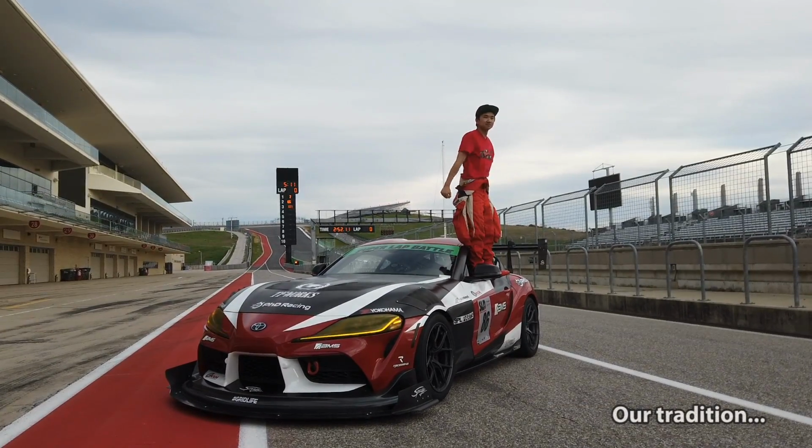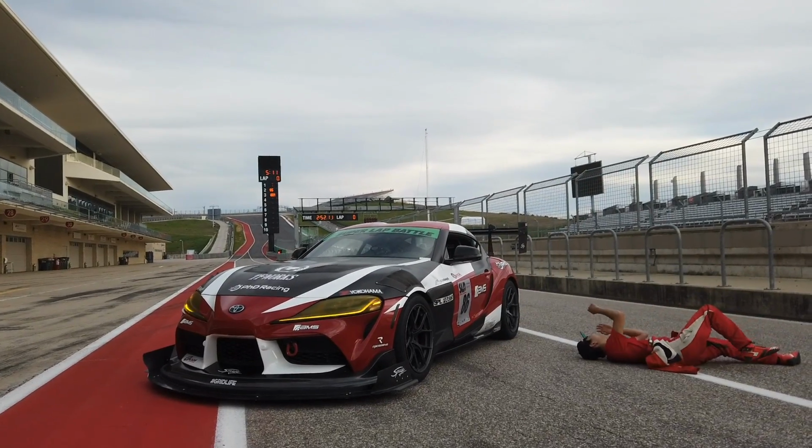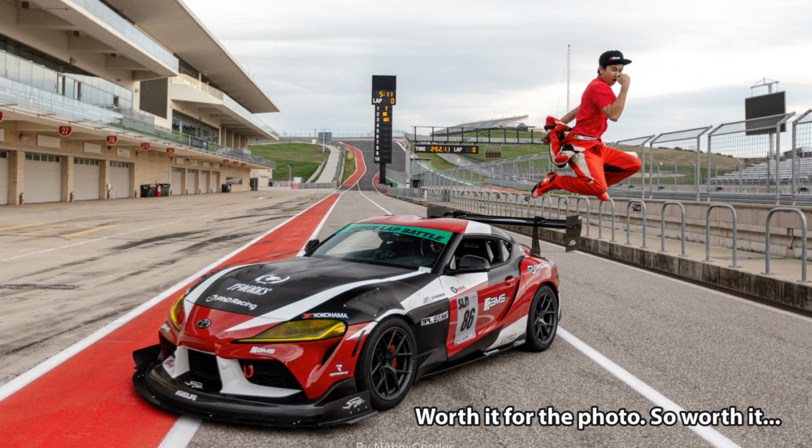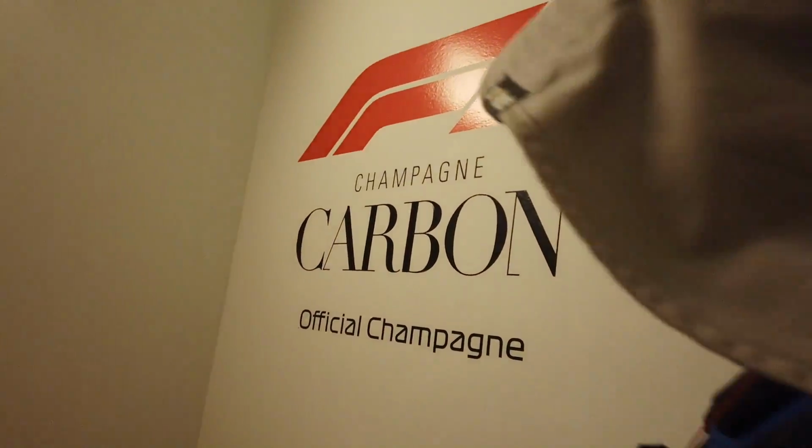Fire. 3, 2, 1, go! Oh, landing! This red car. Oh my god! Look at that! Oh my god!